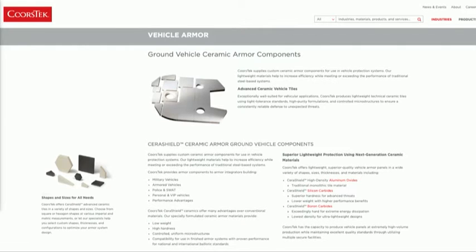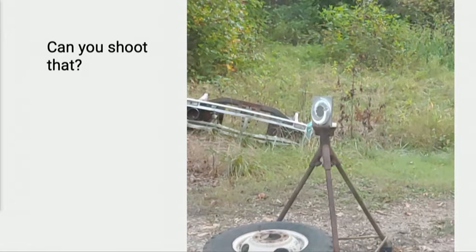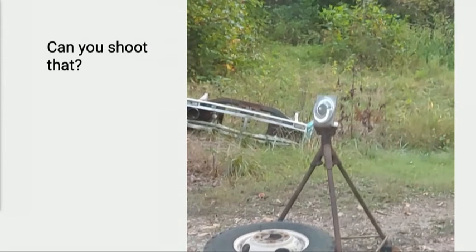They're a current supplier of ground vehicle ceramic armor components and armor. We did put the armor in metal, and that's also here. Then they said, okay, that's nice. Can you shoot that? And we said, oh, okay, well, in that case, we need a fully enclosed tile. So we'll just fabricate one really quickly and shoot it ourselves and see what's possible. And we did that. And you can see the projectile fall from in front of the tile.